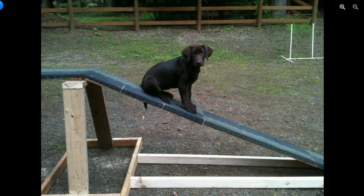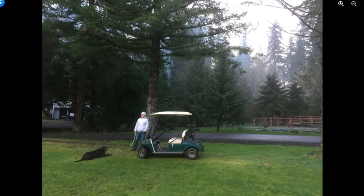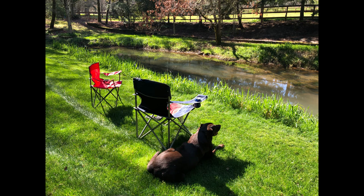For a decade of her life, she grew old in the cool climate of Boring, Oregon, where there was always shade and cool grass to lay in. She loved to ride around in our golf cart and play ball in the field, and I often feel bad taking this away from her. But despite all that, she's adapted well to living on a boat, and I like to believe that she's not all that upset about it.